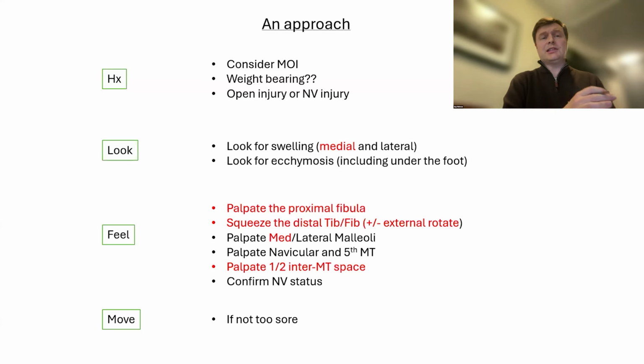And perhaps it's a little bit later that ecchymosis kicks in, but certainly if it's a day or two later, you're definitely looking under the foot for ecchymosis as part of your inspection, and that's a potential red flag. But then when you get onto feeling, the thing that I think a lot of people forget to do, and it's my first bit of the body I touch when I'm examining an ankle, is palpate the proximal fibula. Give it a good squeeze, make sure it's not tender. If it is tender, then that person needs full length x-rays, not just ankle views.